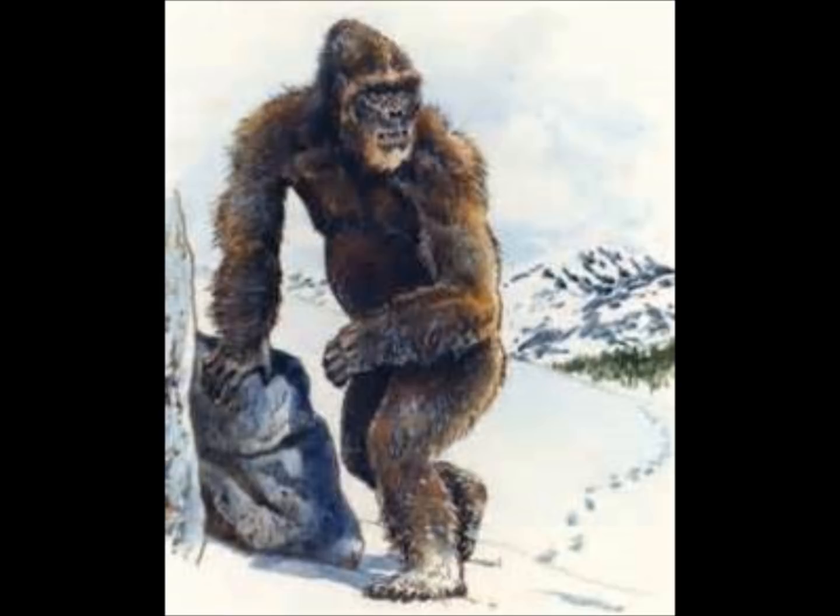I am interested. One of the things that I'm really interested in with Sasquatch is how do they keep their gene pool clean? How do they do that? Do they trade females? Do they have different clans and different troops? Do they come together in some informal truce and trade females?